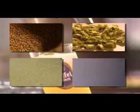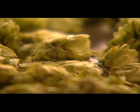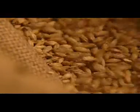Kölsch is completely natural. The Rhinelander's favorite drink is made from 4 ingredients: hops, water, barley malt, and top fermented yeast, nothing else.